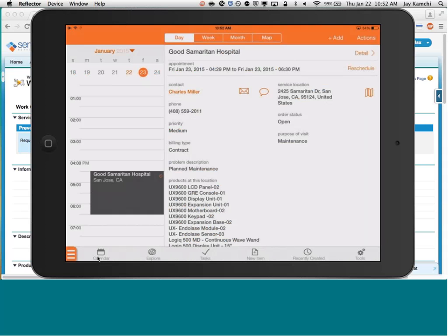All of our customers customize their forms into our system. Basically, our system is designed so that you can put your forms in us. You don't have to do what we tell you to do. Make the software match your business process. Don't change your business to match the software.